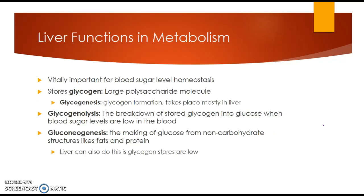The liver is also really important for maintaining blood sugar. So if you have very low blood sugar, it stores glycogen, and glycogenesis, genesis means to form, is glycogen formation that takes place mostly in the liver. So you store glucose here. And then glycogenolysis is the breakdown of that glycogen into glucose when you have low blood sugar. Gluconeogenesis is the making of glucose from non-carbohydrate structures like fats and proteins. So this is when, once again, you are really, really low on energy. We can actually take these and make glucose out of them.